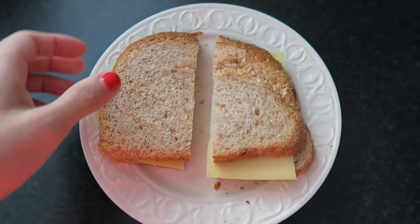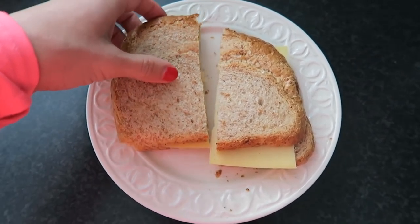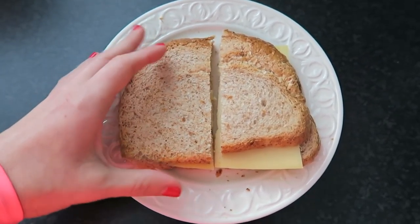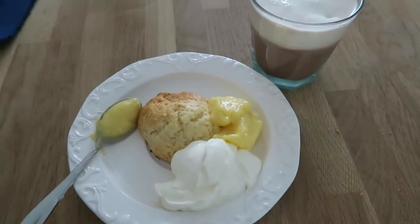Head over to this place as well, because this is one of the best places to wake up. Wow, most Dutch breakfast ever. Sandwich with cheese. I loved this when I was growing up. I think it's been years since I've had this for breakfast, so definitely gonna enjoy it.